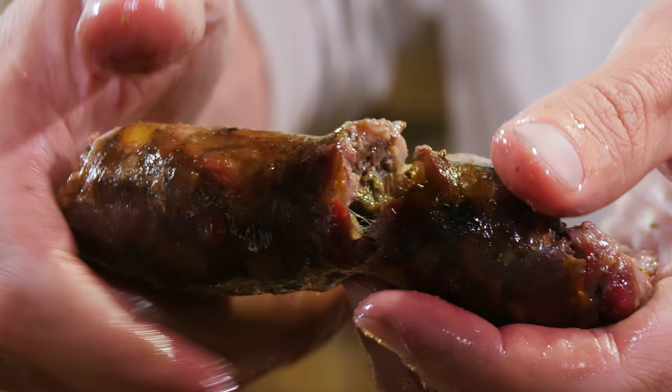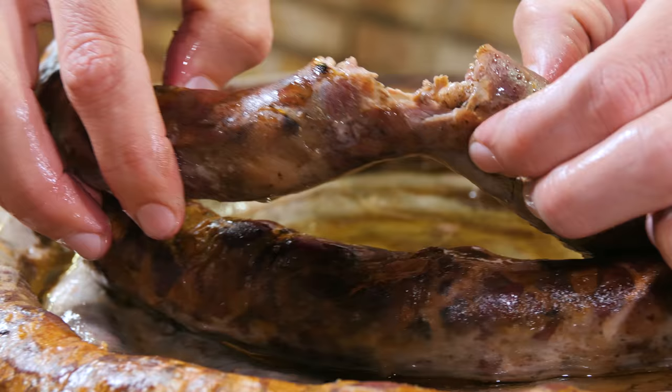So good. That's so delicious. The cumin gives it a beautiful depth of flavor. Yeah, really, seasoning is amazing. The meat is soft, juicy. It's very tender. And it's just like eating little pieces of steak. It's a really unique type of sausage.